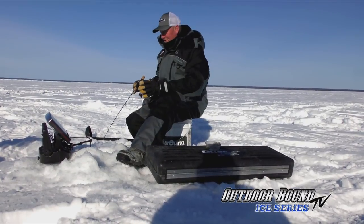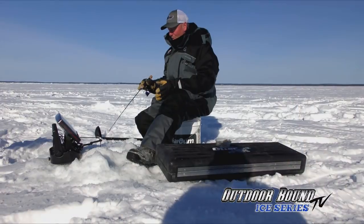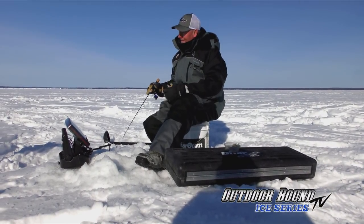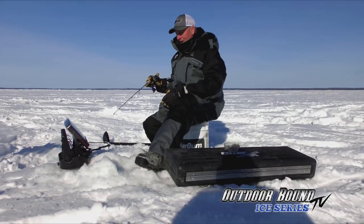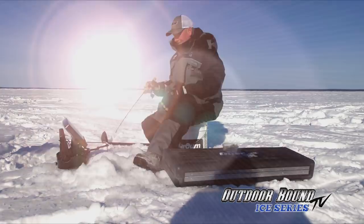Starting to graph some fish here on the Markham, and I've had two fish come up and look at the bait and then they've swam away. So for me, that's a pretty clear indicator that they don't like my offering, and that's my cue to switch it up a bit. So I tend to give it a couple times, and when I see fish come up, if they don't want to hit, I change baits.